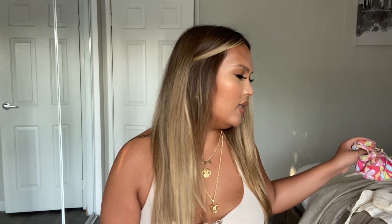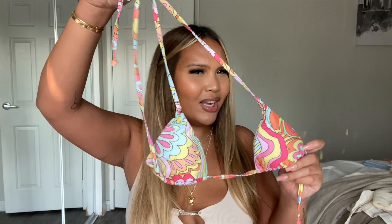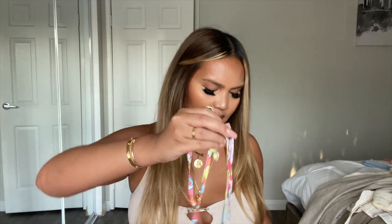Next one is honestly from Pretty Little Thing. So I actually got this. A little poochie print, you know, like not so poochie, but like a psychedelic print.